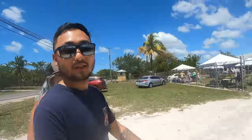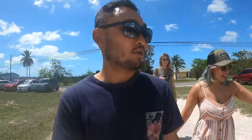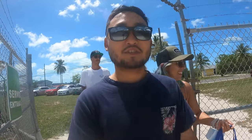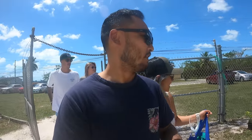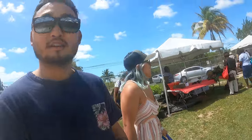All right, guys, now we're back on land in Nassau, and we come to this little farmer's market they got here. So see if we can get some ingredients to cook our conch, cook some fish, and we're gonna go back to the boat and do that. Oh, gosh, I wanna grow pineapple. Oh, a little pineapple. Yeah, cute. All right, let's see what we can find.